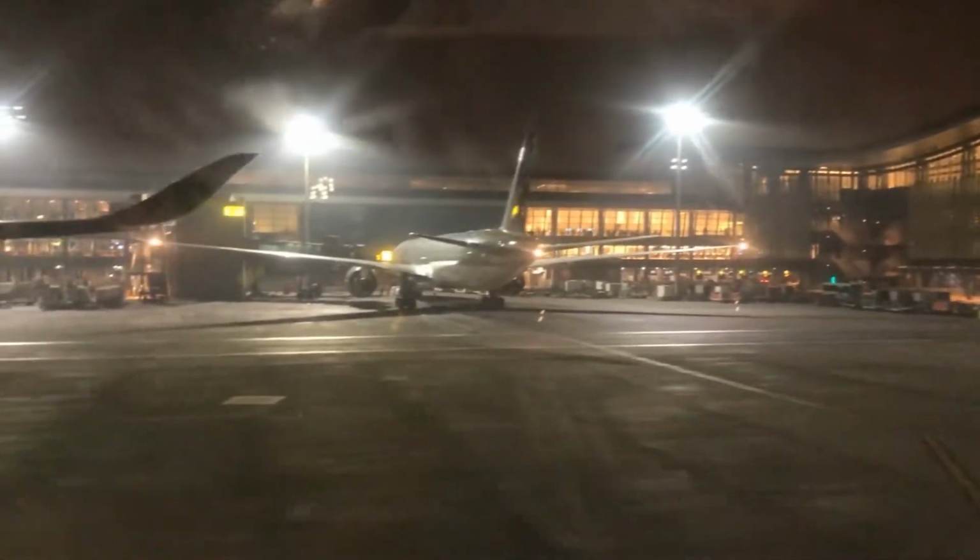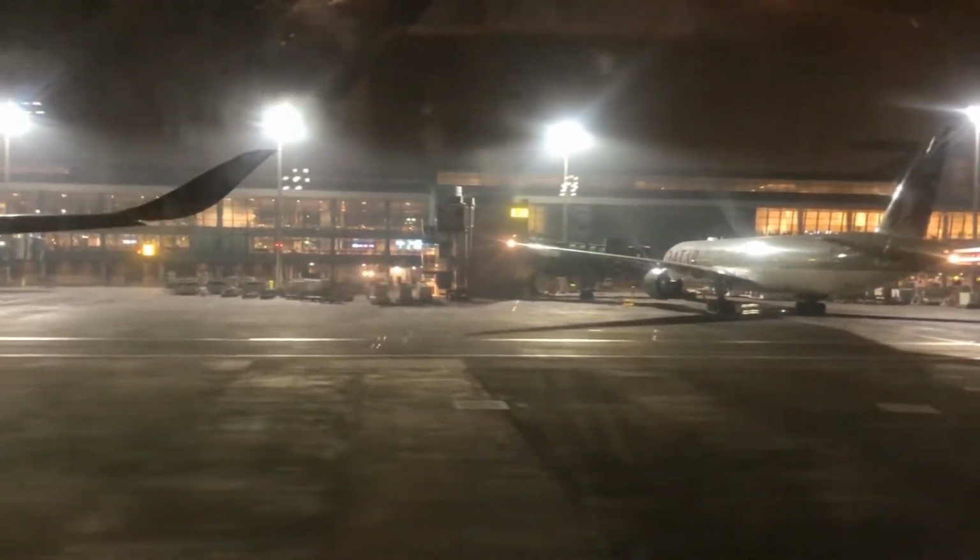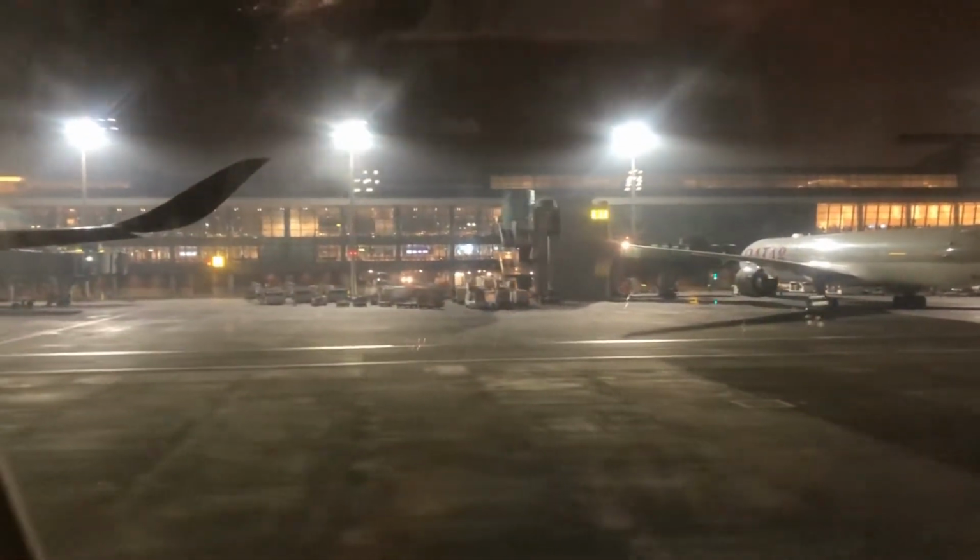Now read the card. You'll find it in the seat pocket. It shows in detail each of the safety aspects of this aircraft. If you have any questions, the cabin crew will be happy to help.